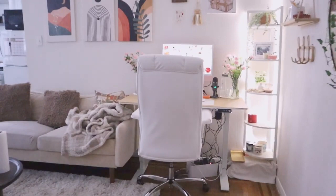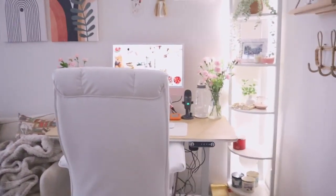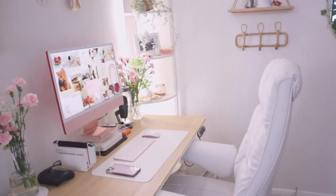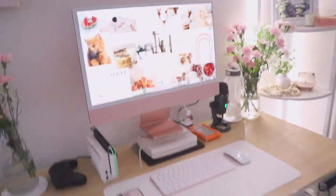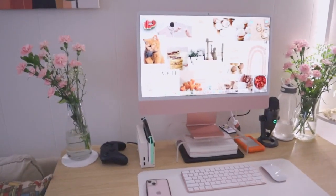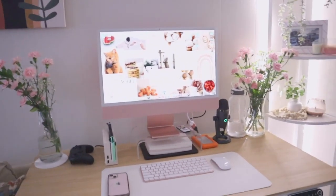Alright, so when you walk into my main living space of my apartment, here is my desk area. I ended up pushing the desk back just because it opens up my living space more and it just makes more sense. And also, because of the standing feature, I change my flower vases a lot. I don't always keep them here, and the flowers are also changing every single week. But I think flowers are a really great way to elevate any area, flowers and plants.